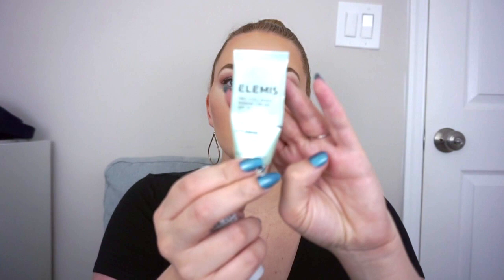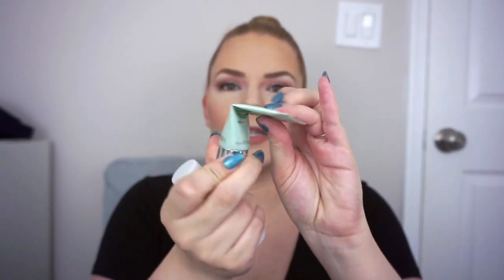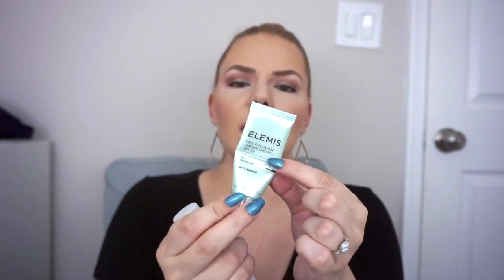Then for the nighttime, I'm using this half a fluid ounce of the Elemis Pro Collagen Marine Cream, which is, I know, a super expensive product. And again, I'm about halfway done. So I do think that I can have this finished by next month, which would be fantastic. This maybe, or maybe 2 months.